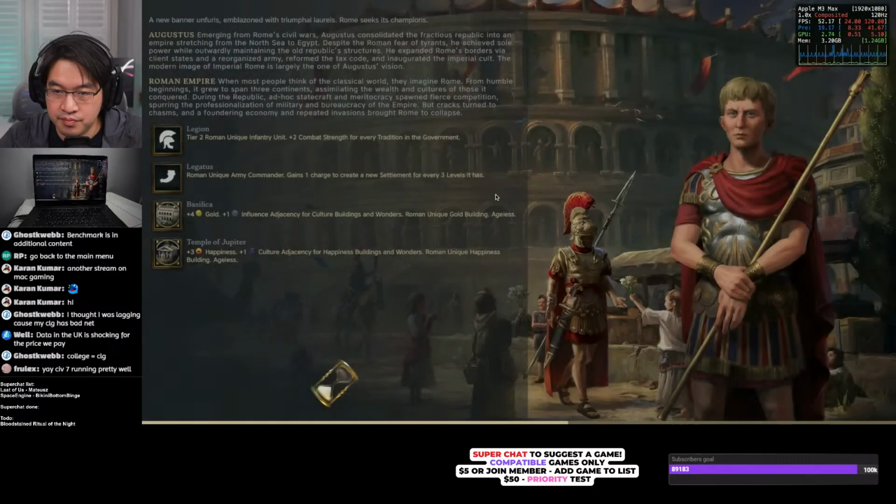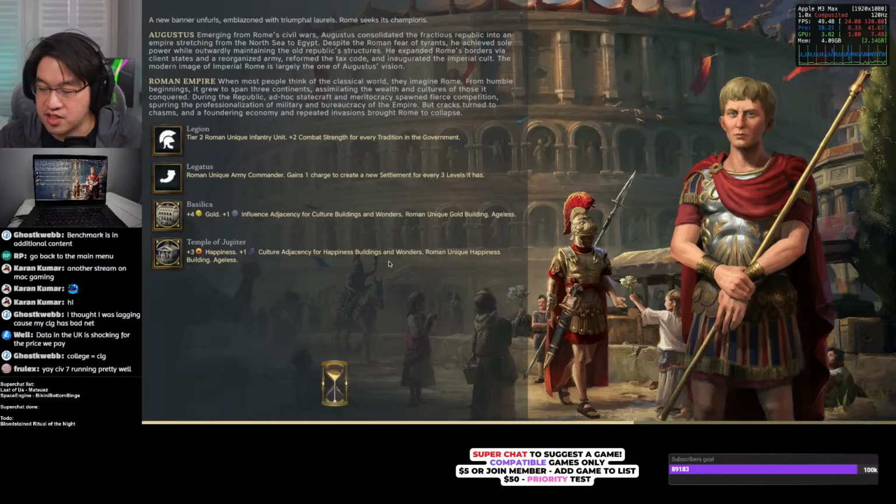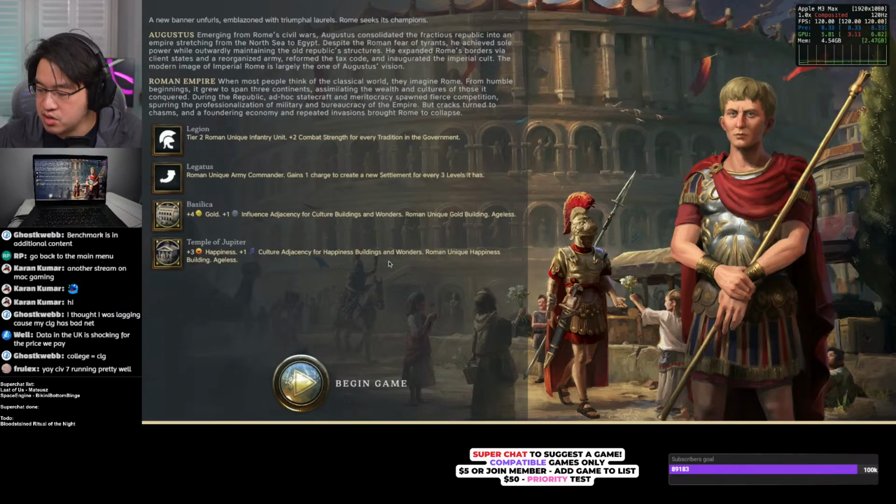A new banner unfurls. Okay, so next task, fixing my internet connection. I wonder, because normally 5G is quite reliable in my area, but it could be congested.